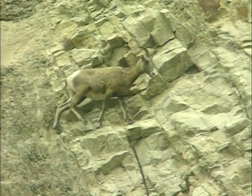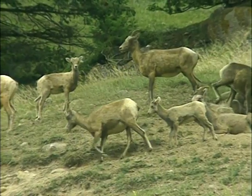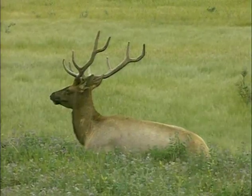Jasper National Park is a protected area that protects the Rocky Mountain ecosystem, and Jasper National Park is one of the mountain parks in that ecosystem, and we protect wildlife species and vegetation that are representative of this ecoregion.